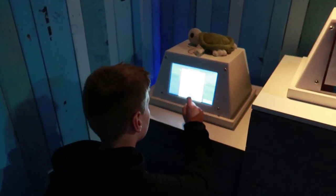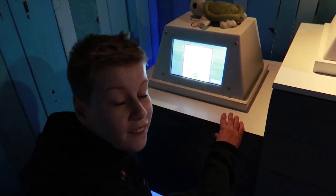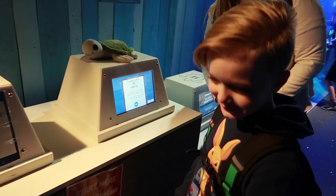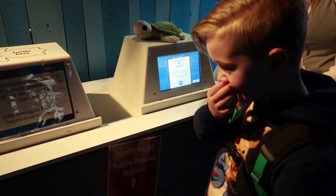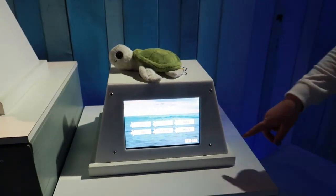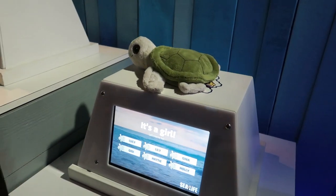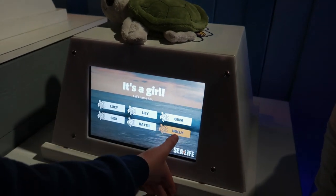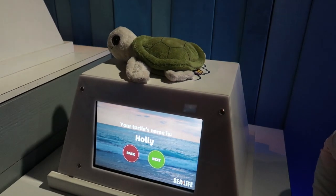What's your rescue turtle called, George? Harry. And Charlie, what's your rescue turtle called? George. Your rescue turtle's called George? It's Harper Kelly. Oh, there, look, yours is a girl. We're calling it Holly. Holly the turtle.